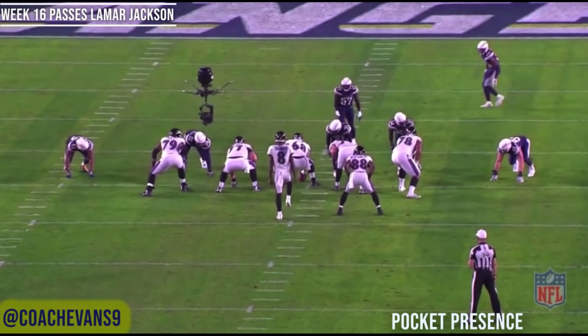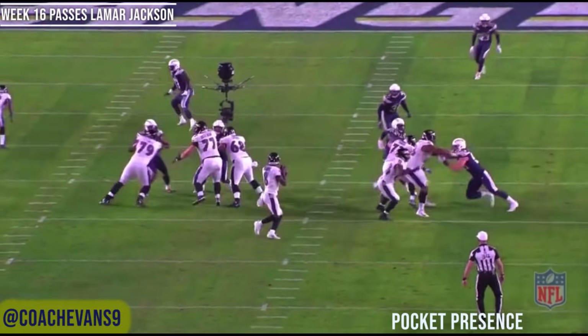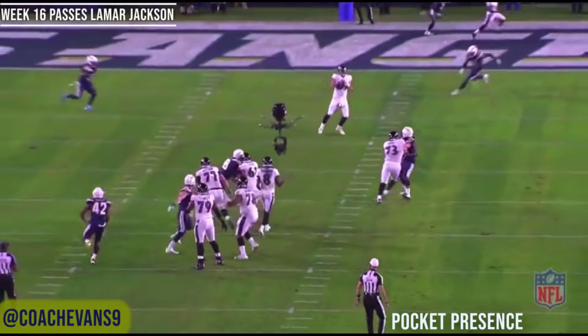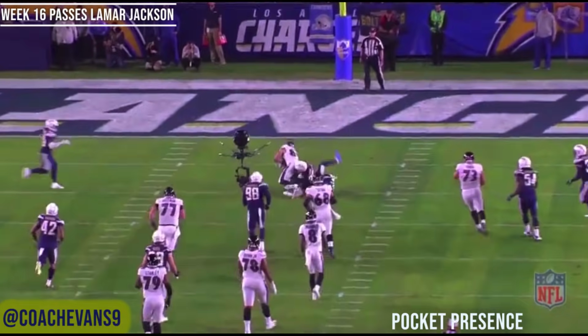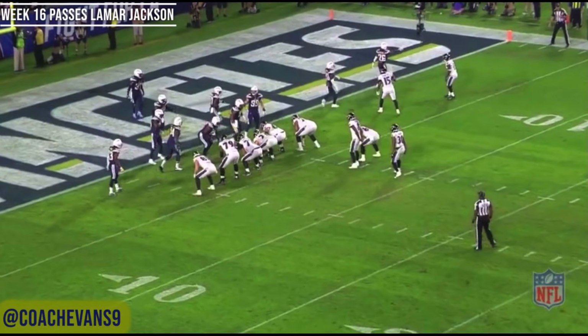I'm not going to even say anything. Just watch this. Pocket presence. If you play Madden, you know what pocket presence is. Look at all that went around his legs and feet, and he still looked downfield. Now, here goes one of the bad plays.